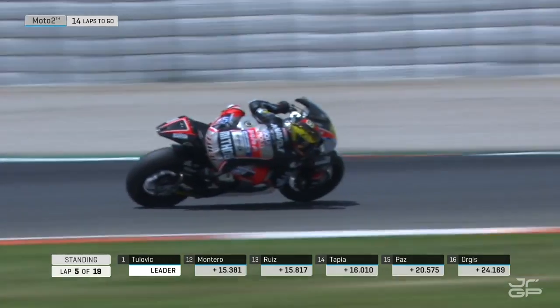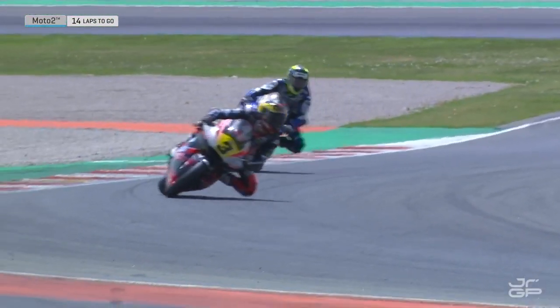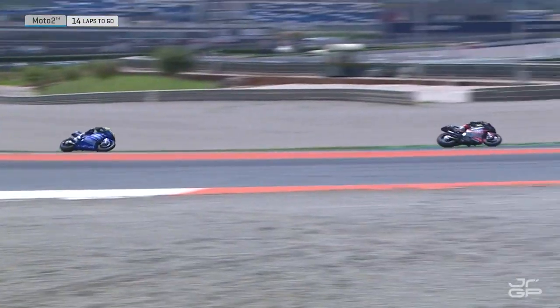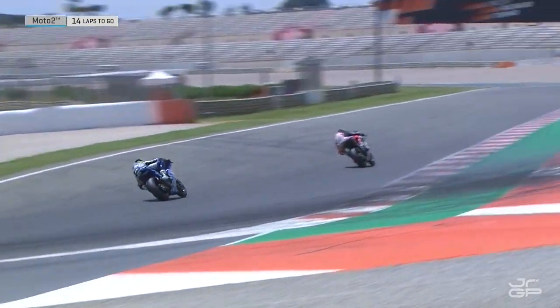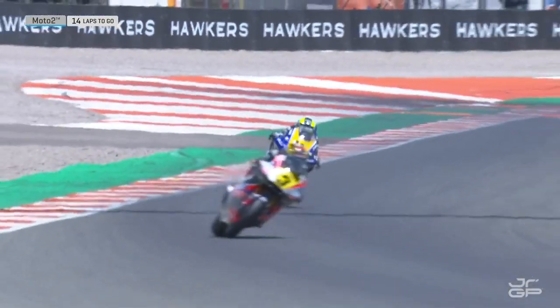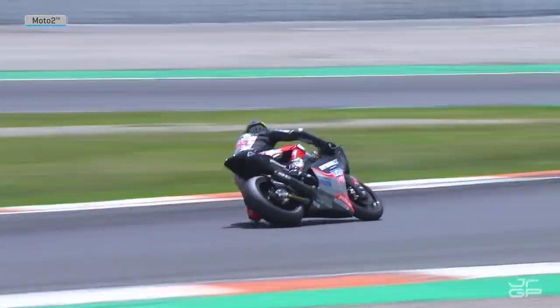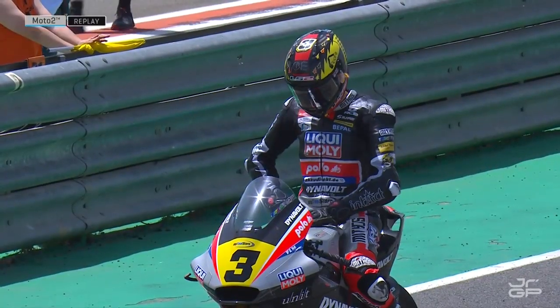So that's Cardalus back up to the top five, and he's going a little bit quicker than the two men in front of him. He was a tenth of a second quicker than Toledo in fourth, and only a couple of hundredths quicker than Ruiz in third. So then these two really have got the pace here to pull away. Their fastest laps are a good second and a bit quicker.